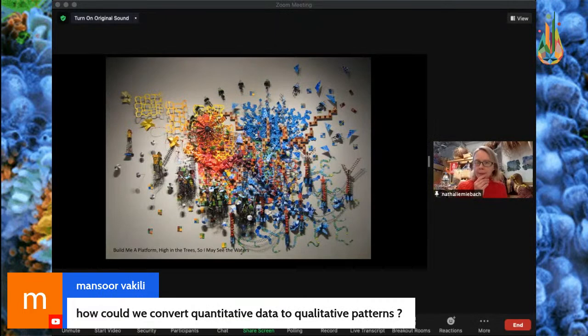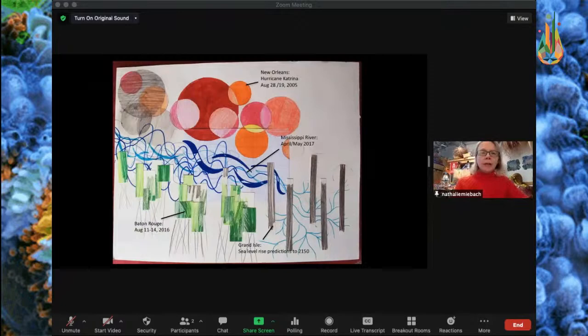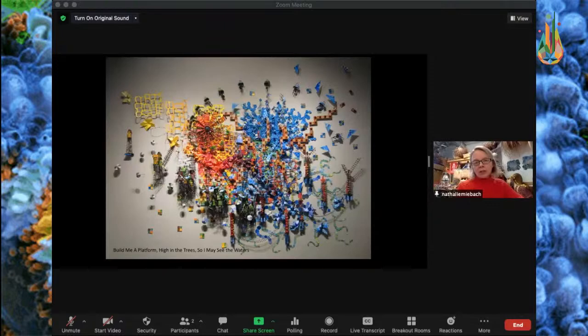It's called Build Me a Platform High in the Trees So I May See the Waters, which is of course ironic because the waters are coming to you. You don't have to build a high platform. So in this case, the way I created this composition, which is essentially a map that incorporates location elements of all of these different meteorological events, if you see the diagonal line that juts through it, that's the Mississippi River. Anything above the Mississippi River, including the wheel, is a map of New Orleans. The clusters of houses at the bottom left are communities in Baton Rouge.